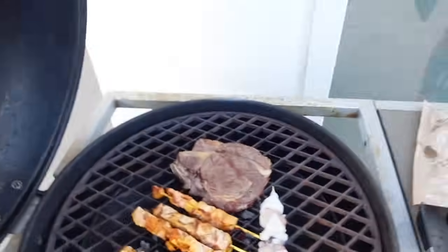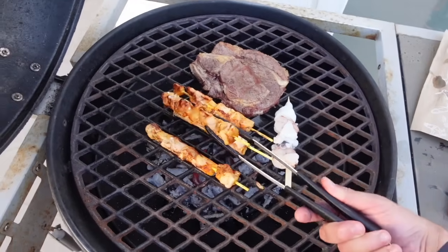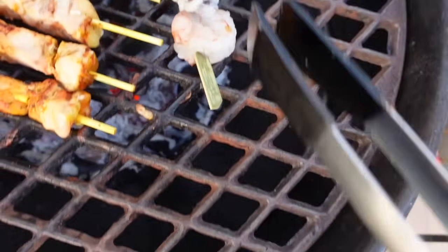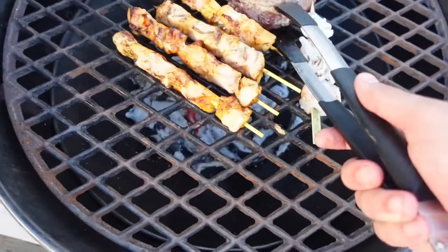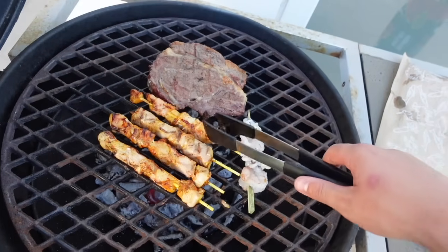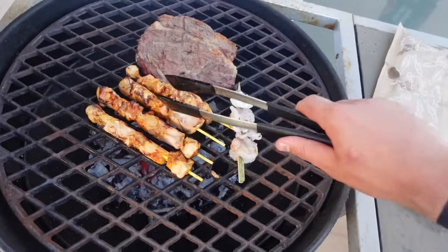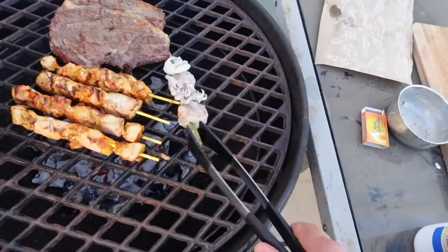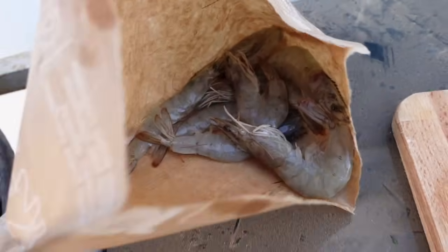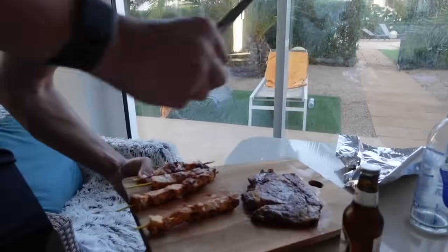Yum. So what have we got here? A couple of chicken kebabs, little squid, prawns, nice big steak. Here we go, and then we've got some nice big prawns in there, and we'll go on there in a minute, there we go. Here comes the chef.